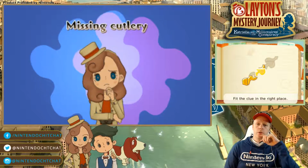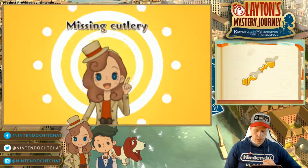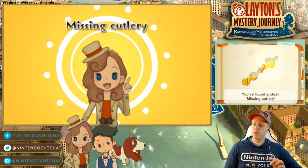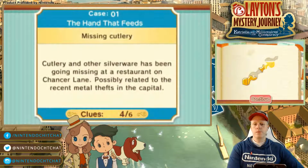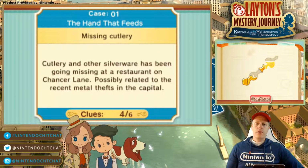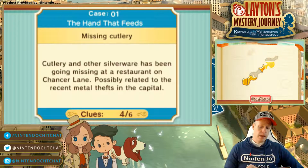Right, so missing cutlery in that tray. All silver. Alright, another clue. Cutlery and other silverware has been going missing at the restaurant on Chancellor Avenue, or Chancellor Lane, possibly related to the recent metal thefts in the capital, including the hand.